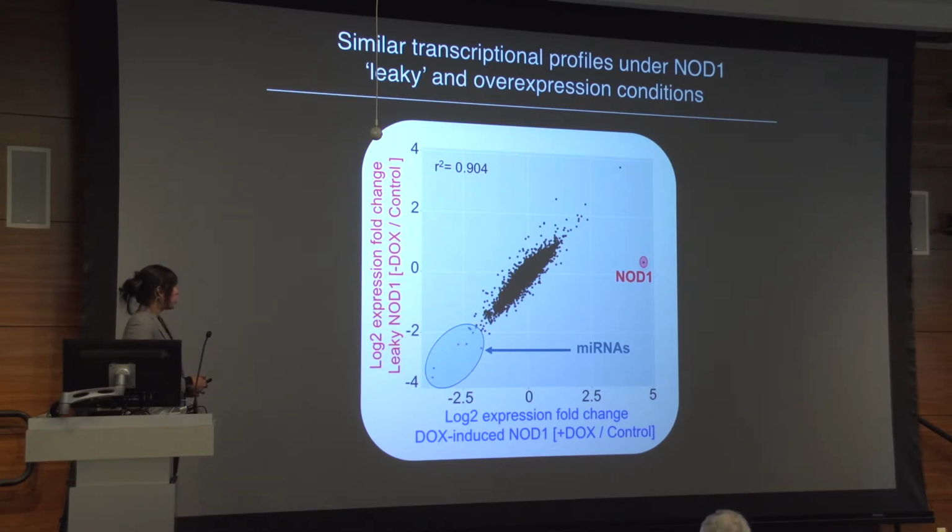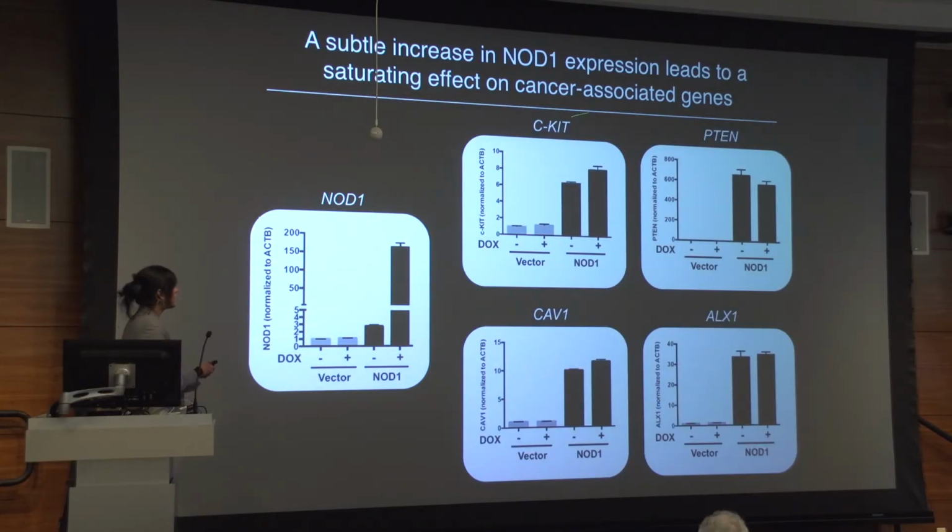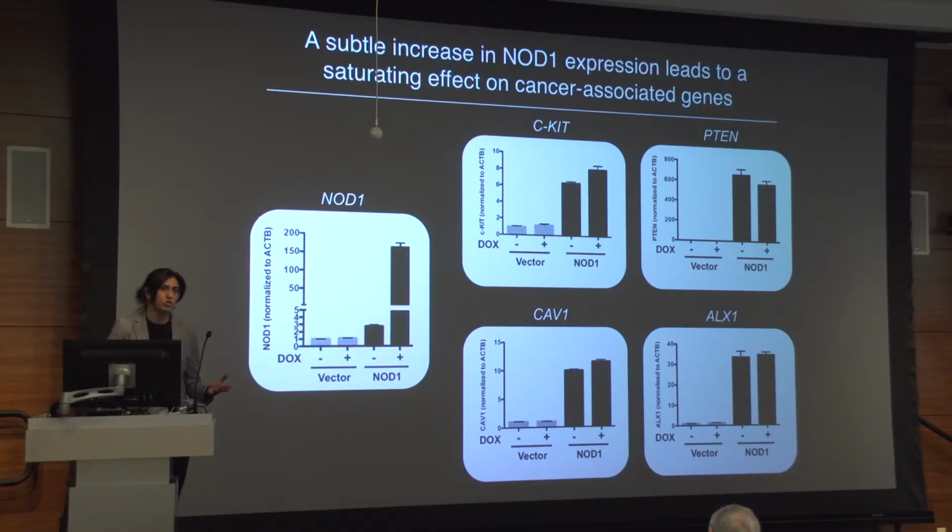And what we found was that the genes most positively co-regulated with NOD1 on this graph, I previously described the microRNAs were negatively correlated. Most of the positively co-regulated genes, though, turned out to be genes that were either known tumor suppressors or proto-oncogenes. And these included genes like c-KIT, PTEN, CAV1, ALX1, all of which are genes that are normally involved in routine cellular function, differentiation, growth, etc. But when they're mutated or altered in function or activity, they have the potential to cause cancer.